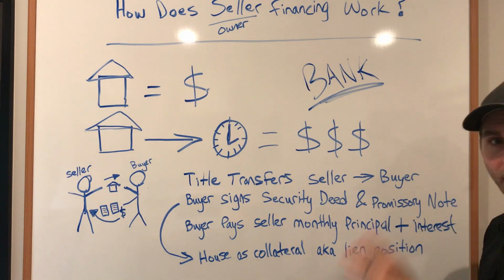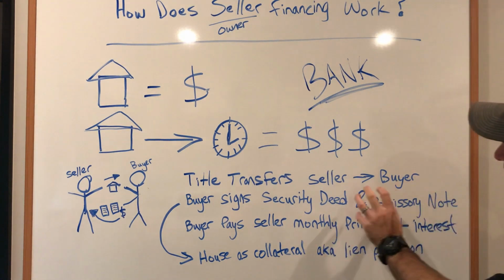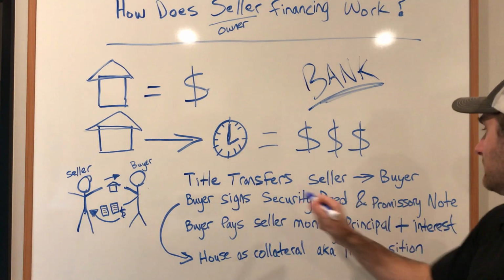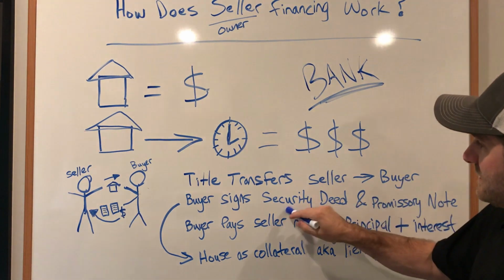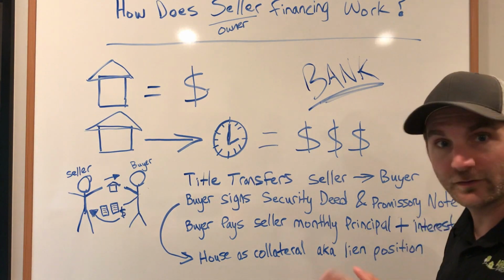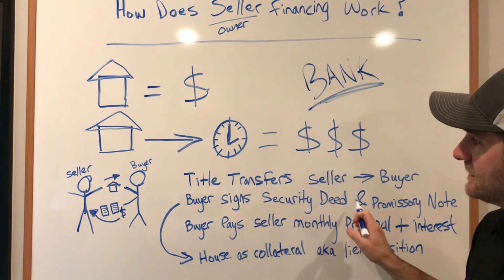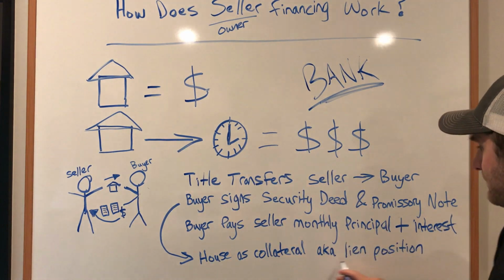when the payments are to be made, where the payments are to be made, what happens in the event of a foreclosure or in the event of a default. All of that information is spelled out in a promissory note. When we do these transactions, my real estate attorney drafts these documents. He drafts the promissory note for me. It's all done by an attorney, and all of this stuff gets filed at the courthouse. It goes down to the deed records, and you file the security deed. You're going to file the deed transfer, right? You're also going to file a security deed. What the security deed does is it gives you, the seller, the house as collateral.